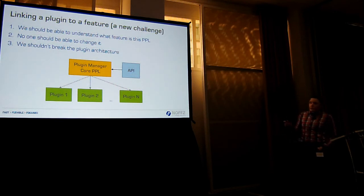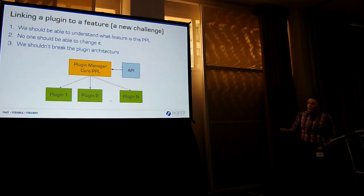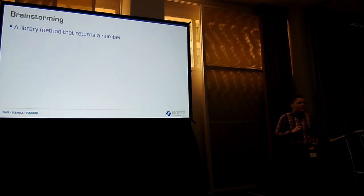So the idea was that somehow we want to be able to understand what feature this PPL is. No one should be able to change this, because otherwise someone can assign an activated feature to a not activated PPL, and it shouldn't break the plugin architecture. So this core PPL shouldn't have any idea about plugins. And it sounds very simple, but in fact it appeared to be a little bit more difficult. So first we started with just a method of a library that will return us a number that represents a feature. Not a good idea actually.